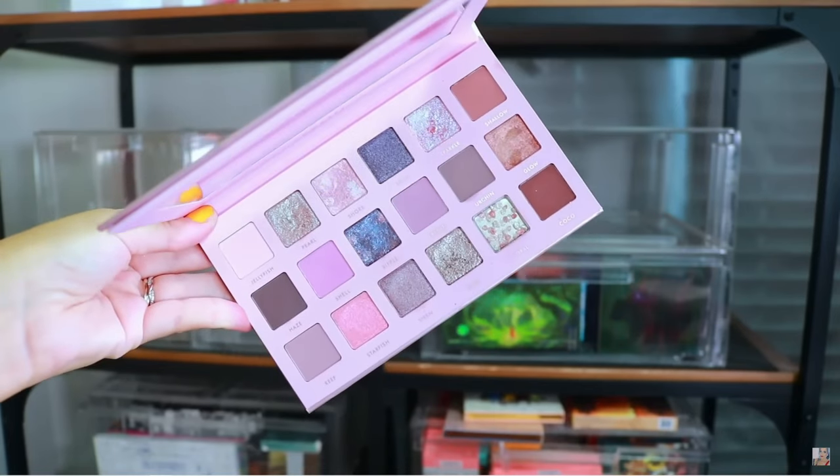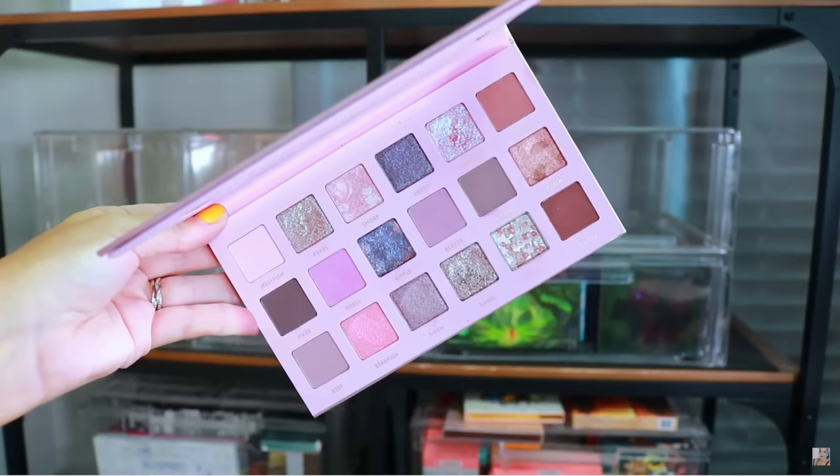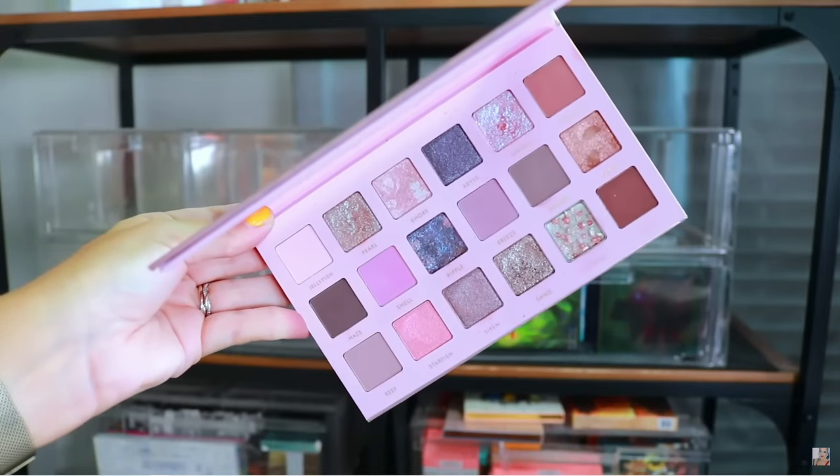I think I'm gonna put this to the side because I'm gonna decide between this one or Huda Beauty. I think I might declutter this one. There's some Alter Ego palettes that I have that I don't have their dupe palette for. So we're gonna put this one to the side.